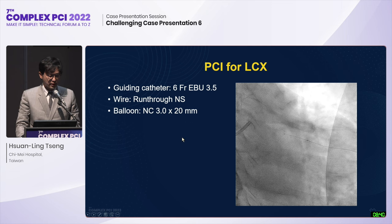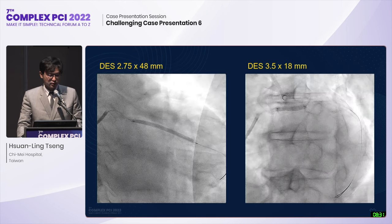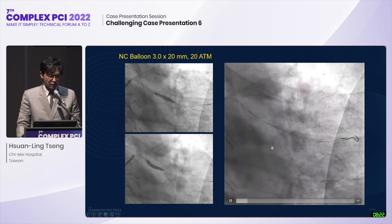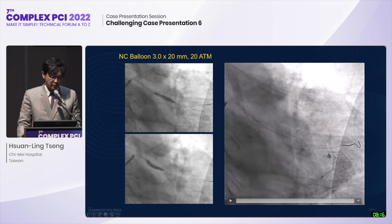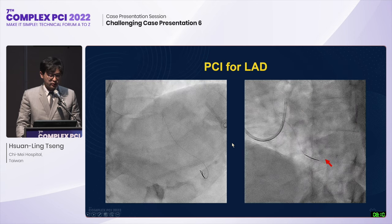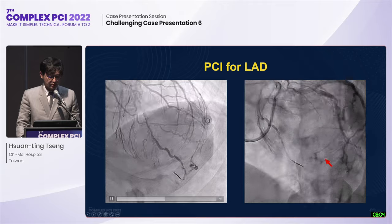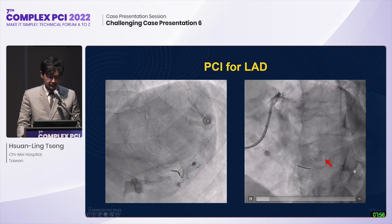We used an EBU guiding catheter and a Runthrough wire. An NC balloon was used for predilatation. We then deployed two drug-eluting stents and used the previous NC balloon for post-dilatation. We can see something wrong here, but we didn't notice it at that time. Then we did PCI for the LAD. However, we noticed extravasation over the OM branch, distal OM branch there.